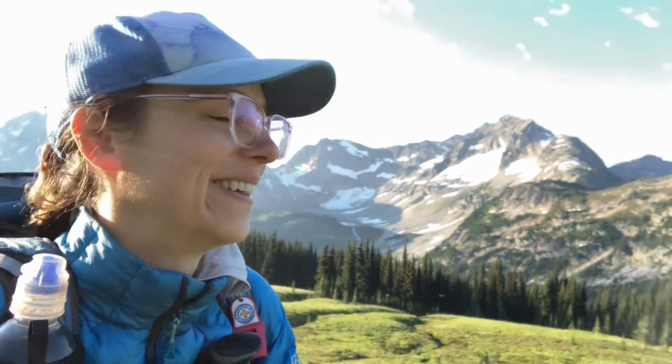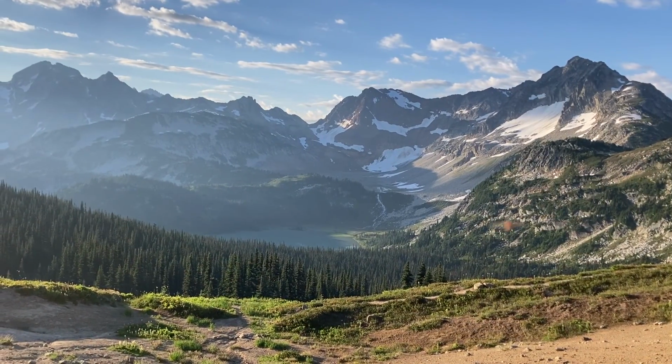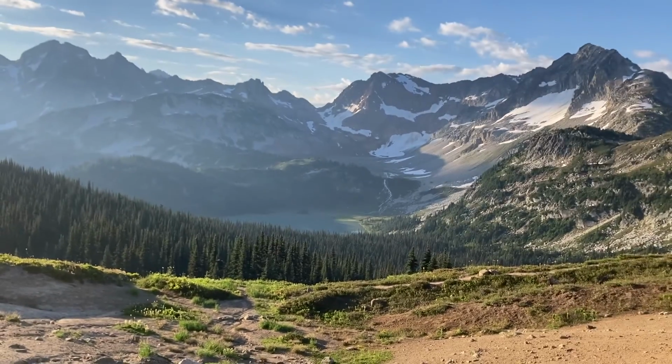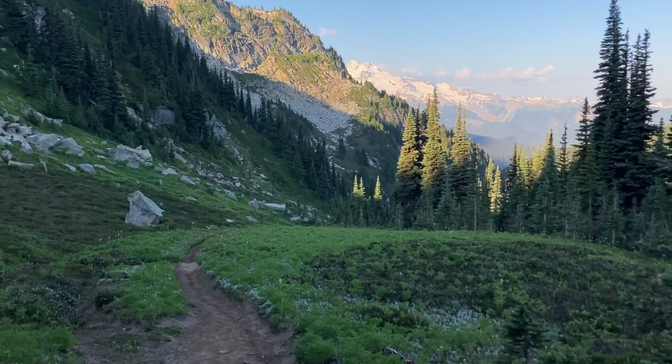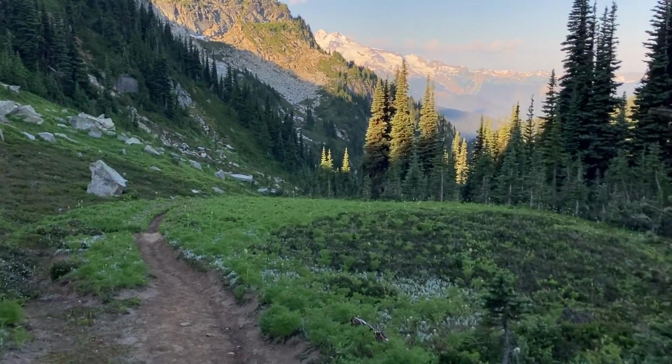Outstanding views. So I'll do a little shot for you and maybe put on my head net. Yeah, the skeeters are out. See in the video just there yesterday, and then you can see Spider Gap. Let's turn around the bend here. You've got views of Glacier Peak. Wow.